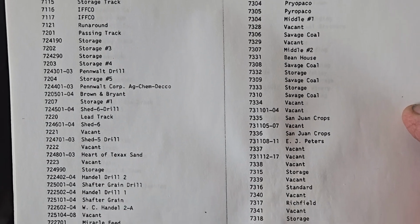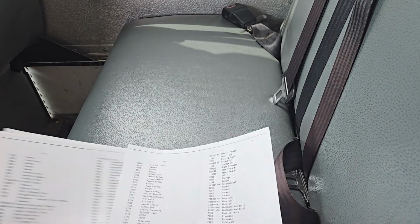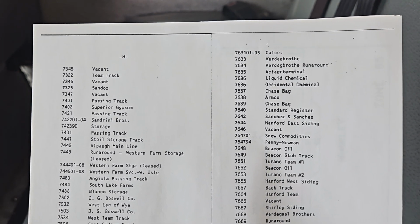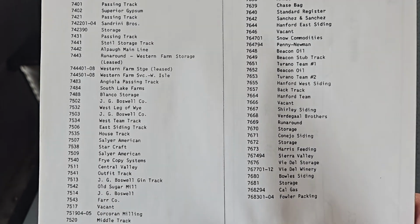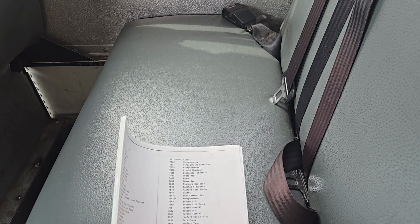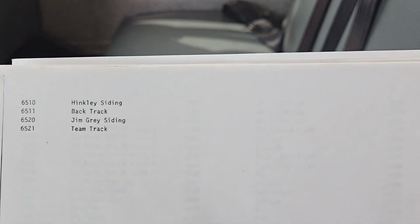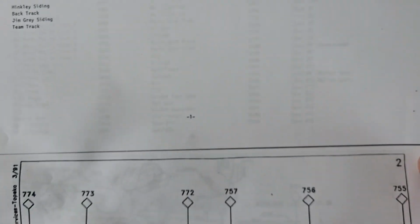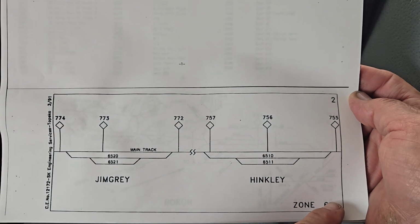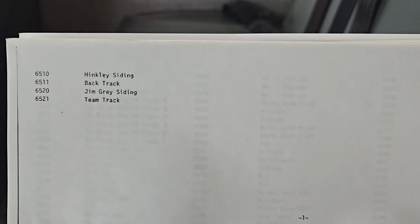It's more a reference, because when we look at the individual maps, it'll give track number, the 4-digit or 5-digit number, and then where it is located on the map. And then we come to businesses for Hinckley siding, Jim Gray siding, and then here's the map. Barstow would be here, and we're traveling west. So this is zone 65, so it'd be 6510, 6520 for track numbers. And then those are your track numbers.